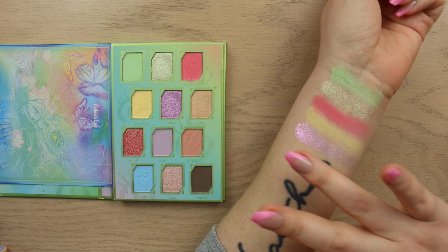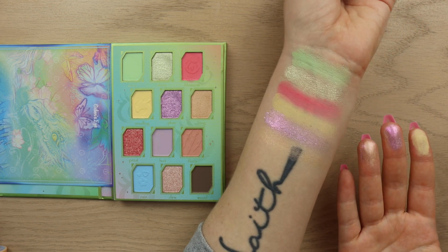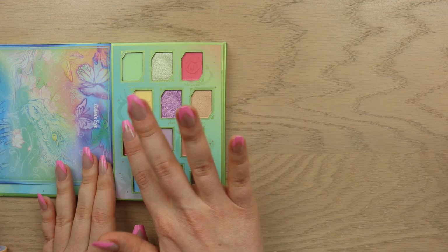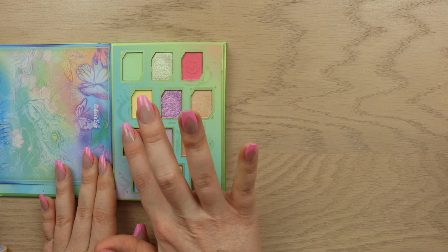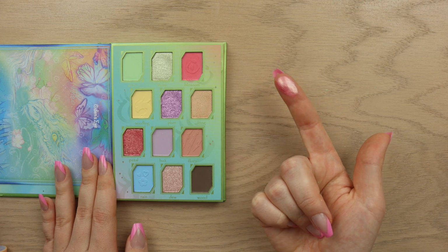Oh my gosh, look at that. I could see this shade being such a pretty highlight shade on so many skin tones. But look at Plum. Ooh. And then next we have Petal, which is a really beautiful, soft, shiny pink.